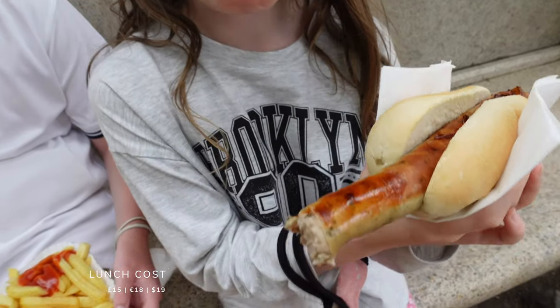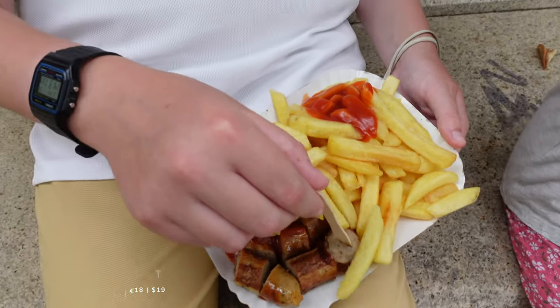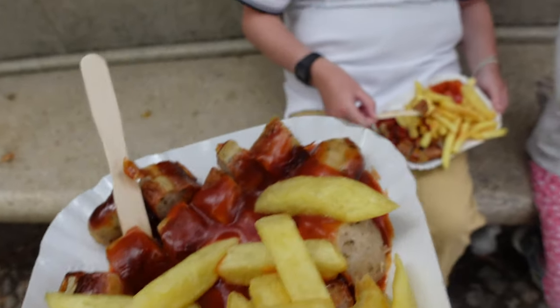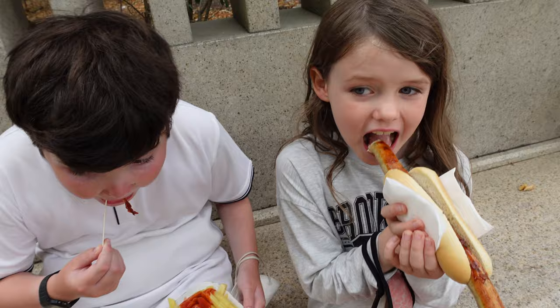Bratwurst in a bun. Matthew has got bratwurst and chips. And I've got bratwurst and chips as well. And I can see it going everywhere.